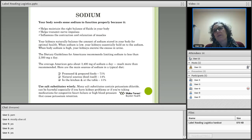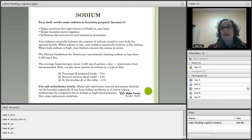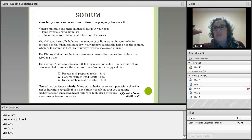Okay, let's talk a little bit about sodium. Your body needs some sodium to function properly because, number one, it helps maintain the right balance of fluids in your body. It helps transmit nerve impulses, and it influences the contraction and relaxation of muscles. If you don't have enough sodium, you won't be able to move your arm and do this.